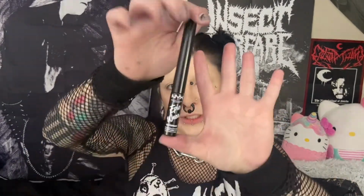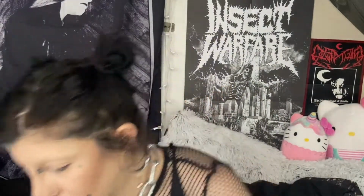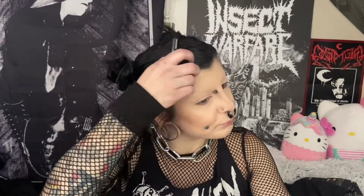So this eye look has pretty much been an everyday one for me lately. My everyday looks kind of vary. I'll get stuck on certain eye looks and just go with it. For liner, I'm going to be using my favorite NYX liquid liner. And I'm going to start at kind of the angle I want my wing to go.